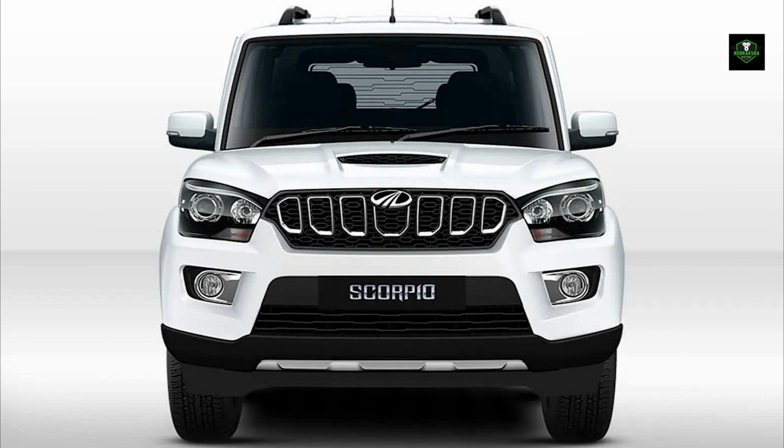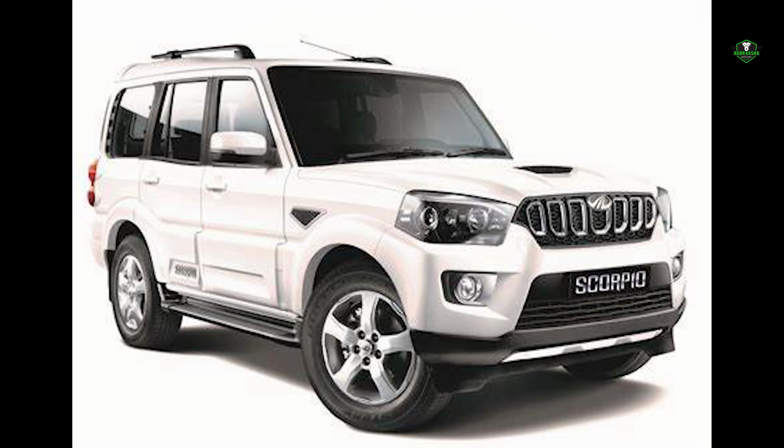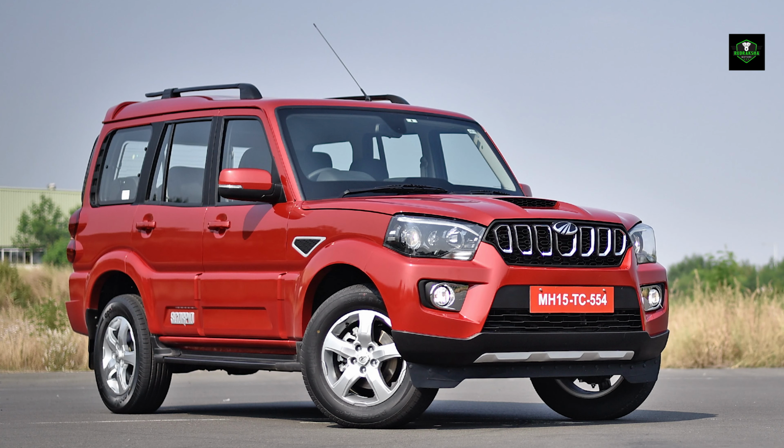Safety. The Scorpio for India, with no airbags and no ABS, received 0 stars for adult occupants and 2 stars for toddlers from Global NCAP in 2016, similar to Latin NCAP 2013.